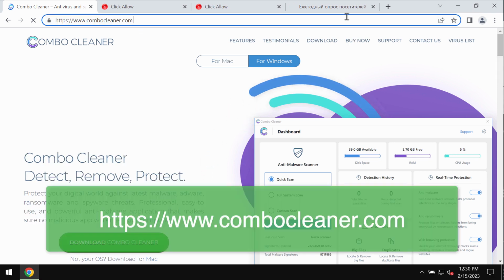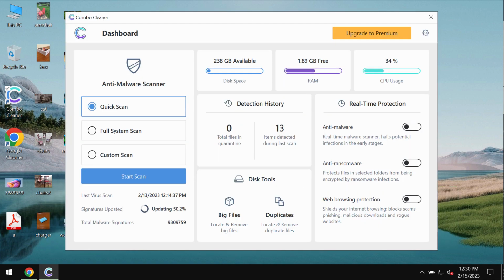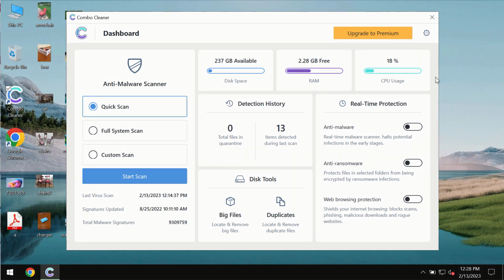Get it on the official website combocleaner.com. So download the software, install it, and then start examining the system. Combo Cleaner Antivirus will help you to detect and eliminate all other threats which could possibly still remain on your computer. After you successfully download and install the software, it will be initially in the trial mode. In the trial mode, only quick scan option is available so far.